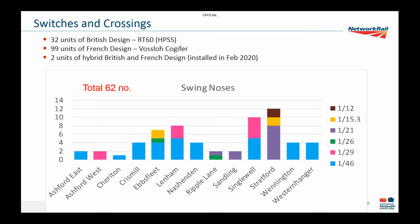So we have swing nose crossings, we have British design crossings, and we have 2 units of hybrid British and French design installed last February. The 32 units of British design are all RT60 HPSS, and those are at St. Pancras. And then dotted along the main lines are the French Vossloh Cogifer swing noses. So we have 99 units of it, of which 62 are swing noses. You can see we only have 6 different sizes of swing nose dotted on the route. The smallest is 1 in 12, with the longest 1 in 46.